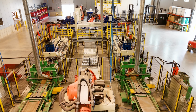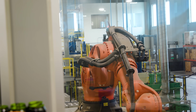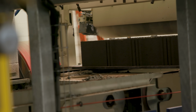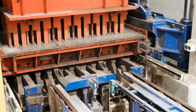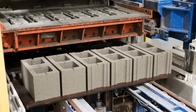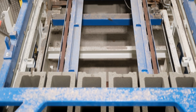So if you see any quality issues or anything that doesn't look good to your eye, you can stop it from up here and go address the issue. Yeah, so back to the press here. This is where our batches dump into our machine here. And from down here, you can actually see into the press, as we call it, a mold. From here, you can see what the product looks like, make sure they look good.